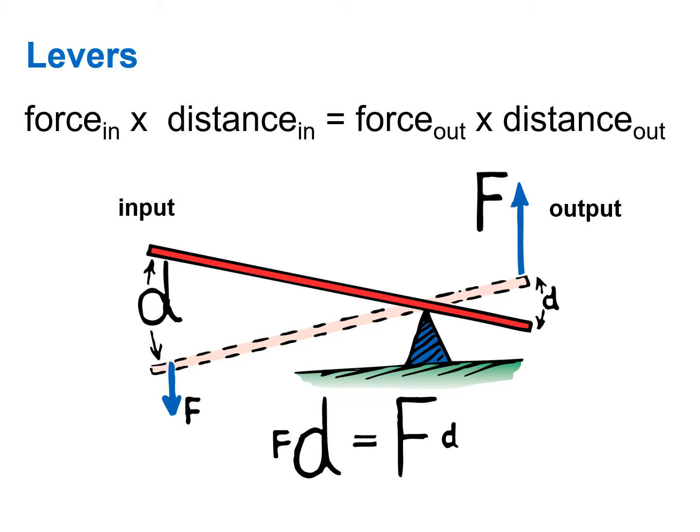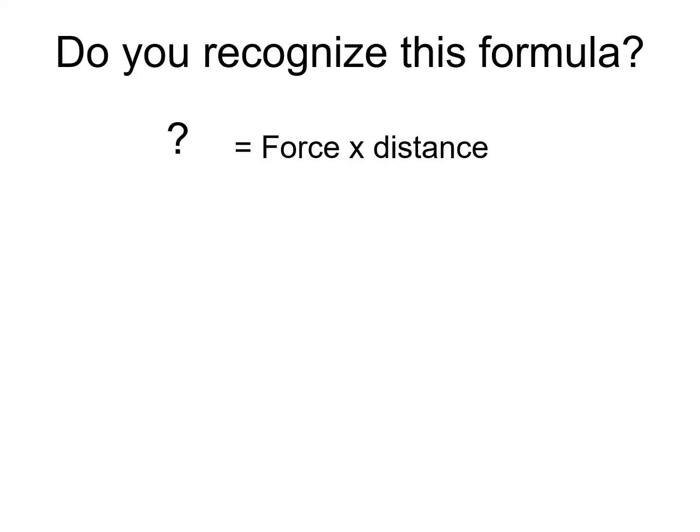What we would find is that if you take both of our observations, the force input and output, and the distance that you have to move versus the distance that the load moves, if you multiply force times distance on the left, multiply force times distance on the right, those two products will be equal to each other. Now, force times distance may sound familiar to you. Have you ever seen an equation that had force times distance in it? That's the equation for work.